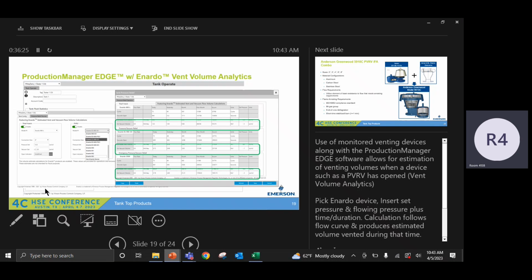So as soon as you get a notification that you had a release event, you get a quantifiable number of how much was released as well. So in critical tanks, which are required to have reporting done on them, this is a viable solution to adopt. You have that information readily available to you when the event does occur.